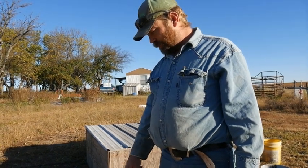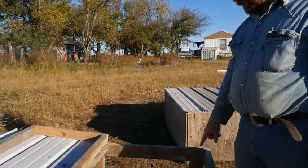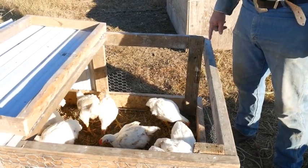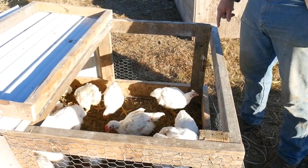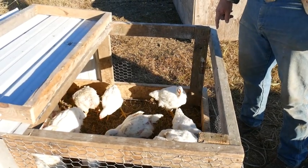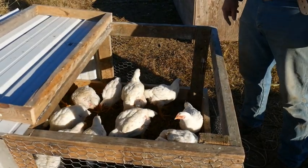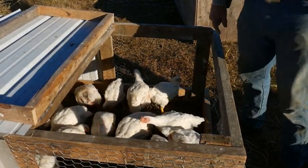Look at that one. He's nipping off the green ends of the grass. That one found some bindweed. They're going after that. Here, I'm going to get my feed.